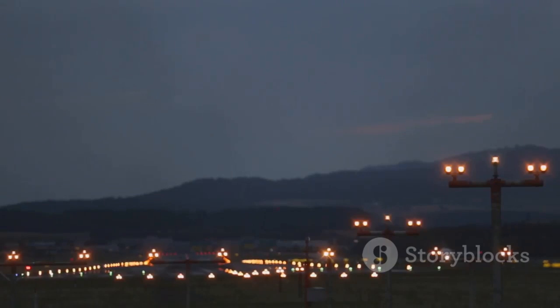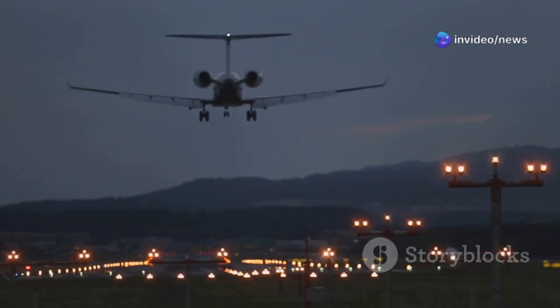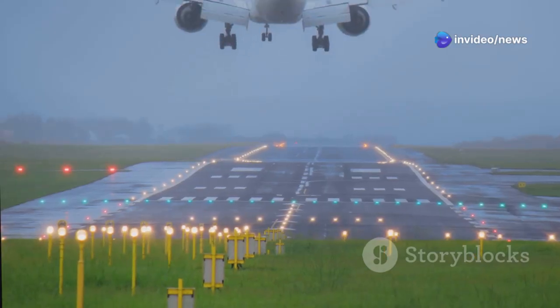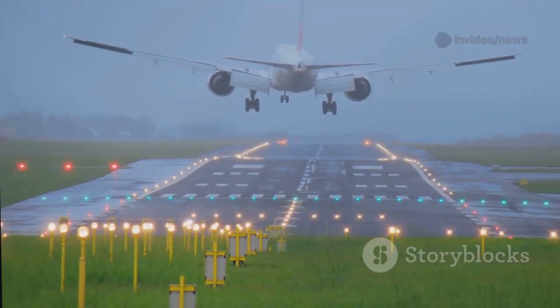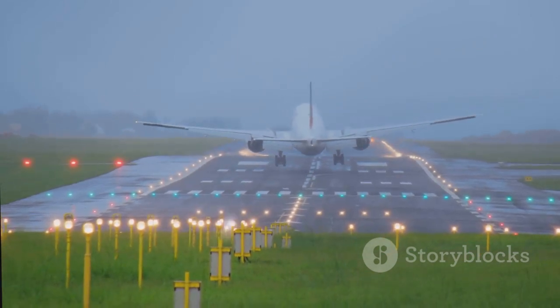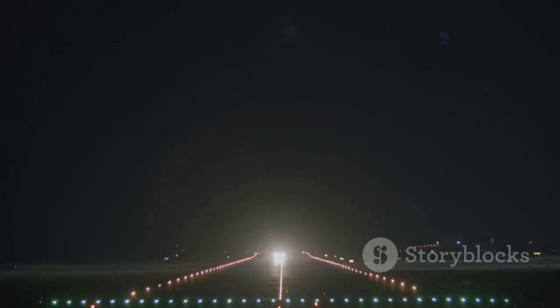One of the most important visual aids is the approach lighting system, a series of lights that extend outward from the runway threshold. These lights, often arranged in a distinctive pattern, provide us with a visual reference point, guiding us towards the runway even in challenging weather conditions. They act as a beacon, cutting through the darkness or fog and providing a clear path to follow.